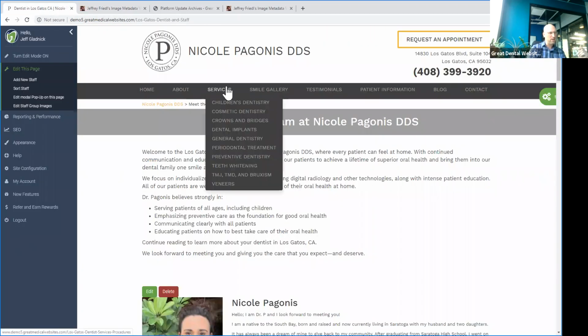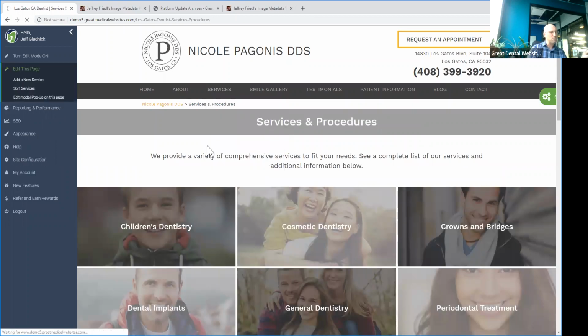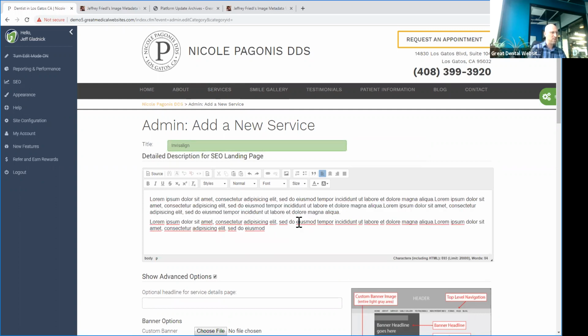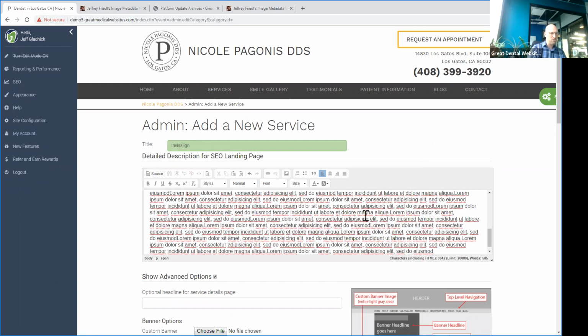So let's keep going. Let's pretend that we just added this orthodontist, so maybe it's time to add some orthodontic procedures. So let's head over to the services, and we'll add a new service. And in this case, let's do Invisalign, and just put in some more fake content in here. Usually you want about 500 words. Our software will do the word count for you. Google says they want 500. 400 or 500 should be okay because there's other words on the page.